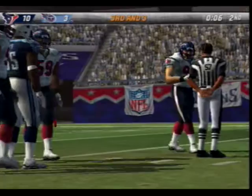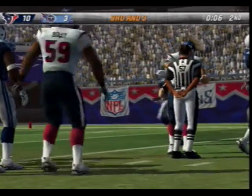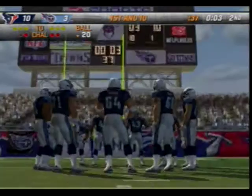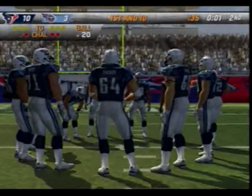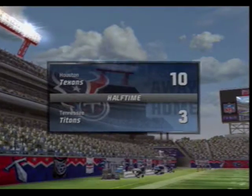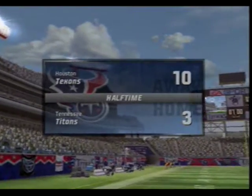It's three tackles so far for him today. That's some good stuff right there. You give it to your back, have a ball straight ahead for good yardage, and you get a new set of downs to work with. Going into halftime, the score is 10-3, Texans.